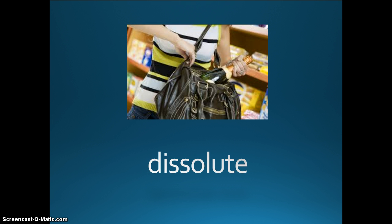Dissolute is next. Dissolute is an adjective. First syllable is accented. It is loose in one's morals or behavior. You can see someone here stealing, looks like maybe a bottle of champagne or wine there, putting it in this woman's purse. That would be dissolute. They have no morals, and they kind of don't really follow the rules. The synonym is immoral. Antonym is moral.